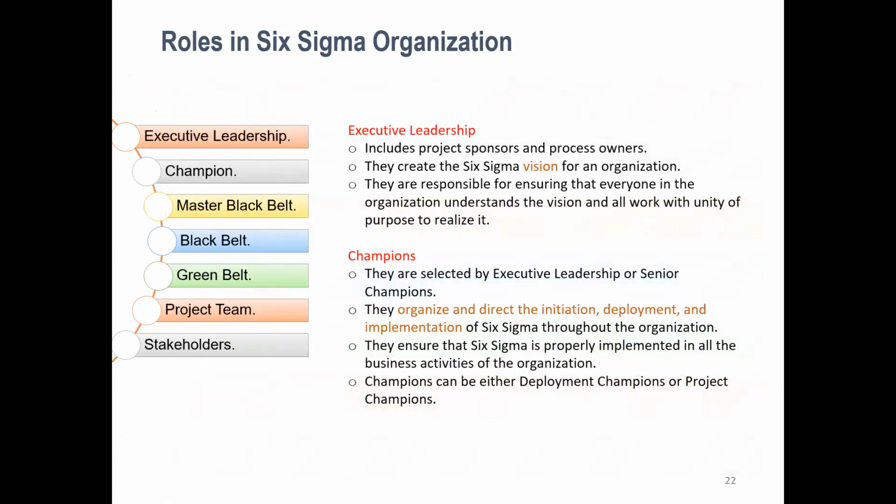Executive leadership is responsible for the vision of the organization in this project. As I told you, we have a company that produces some elements, and then they apply a certain level of Sigma, and the executive leadership assigns the vision of these projects in the organization. If you go down to the next level, you will find the champion.